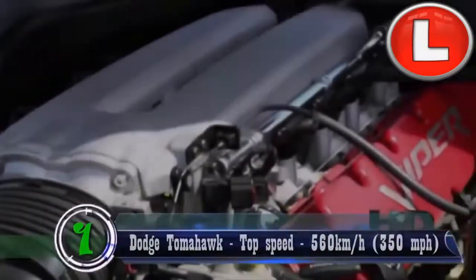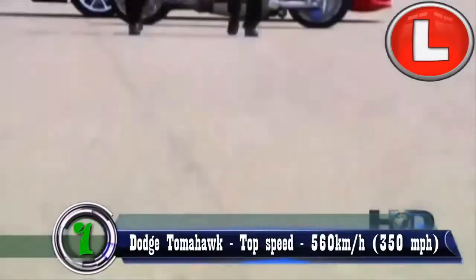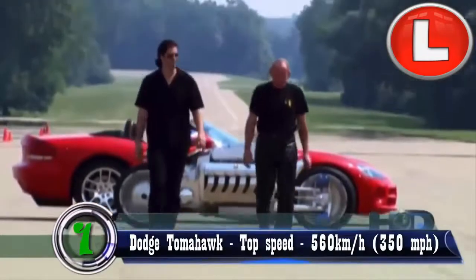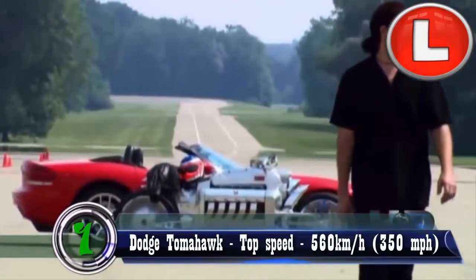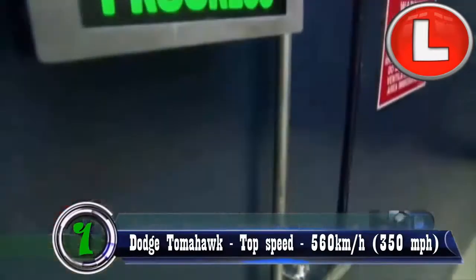Some thought the idea was insane, but when senior designer Mark Walters learned of it, he jumped on board and started drawing up plans for the Dodge Tomahawk. The project was immediately greenlit.